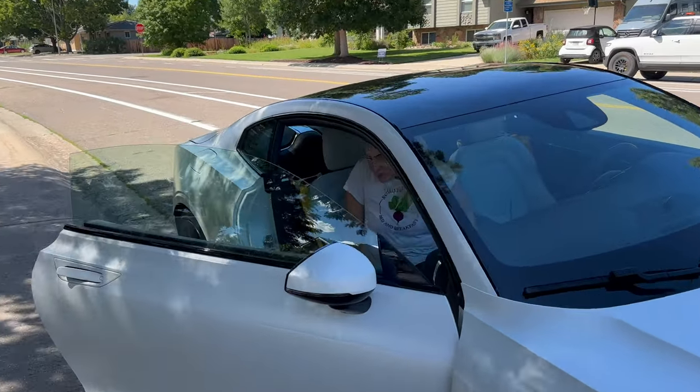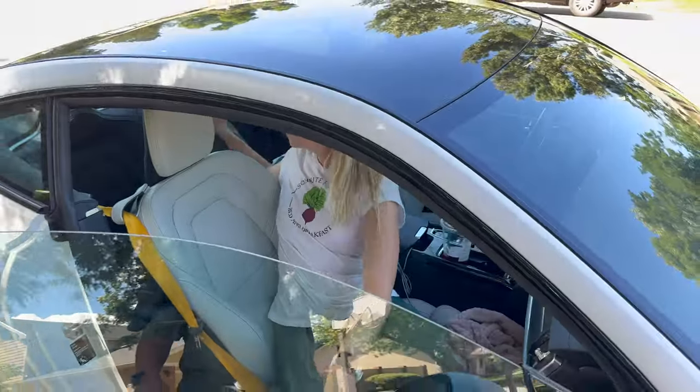Alyssa's got something to say. I'm not sure what exactly is going on here. Oh, it's hot in there? Yeah. Okay. Well, yeah, it's pretty toasty out here.